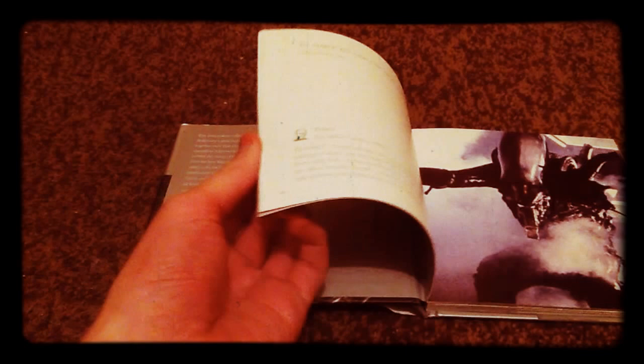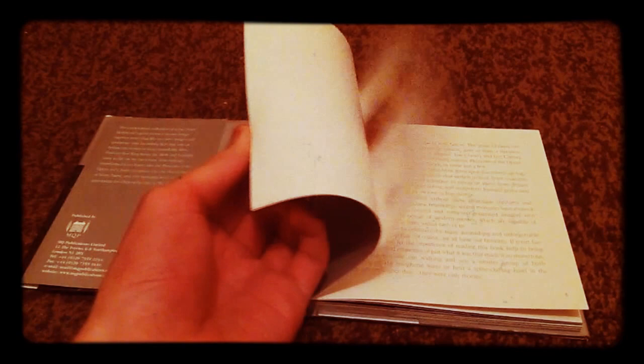Quasimodo. Great book right here. And last but not least, 101 Horror Movies You Must See Before You Die. And this is just a good little book as well. There's The Hills Have Eyes. Yeah, it's just a good little book. Jaws right there. I could have sworn Alien was in here, but I guess not.